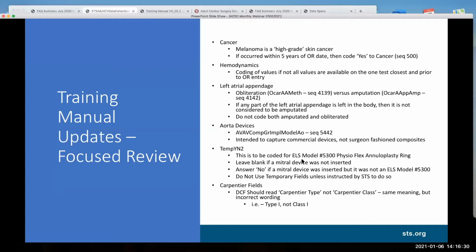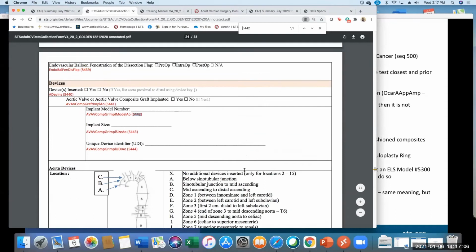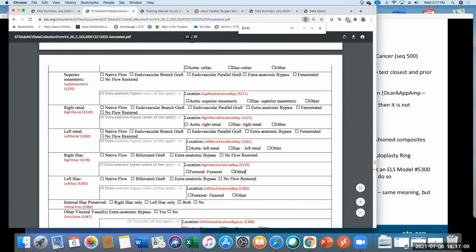We're using this field to code the ELS model 5300 PhysioFlex annuloplasty ring. This model was approved after version 4.20.2 went live, and our research center is wanting to collect data on this. We collect data on all devices, so it's not anything special for Edwards. It's just that we didn't have this one on the list when the version went live. Our research center is specifically interested in this new device, so we're looking at that closely. You can find it in the mitral section, so I'm just going to scroll up here to the mitral valve section.